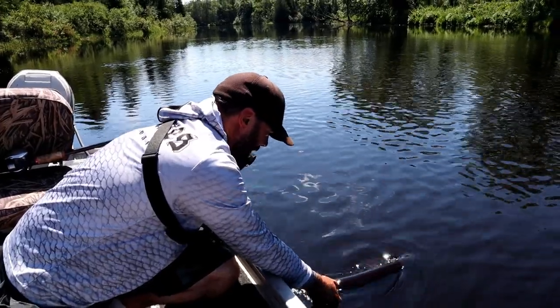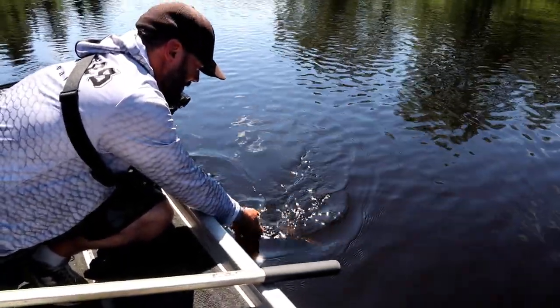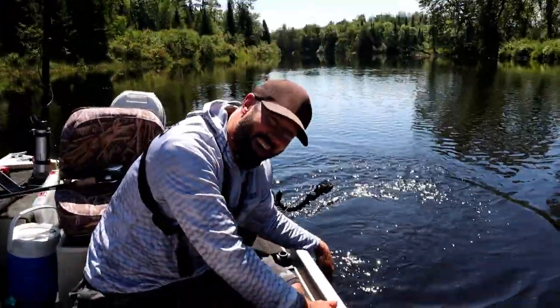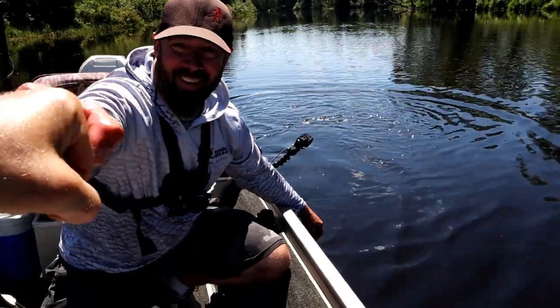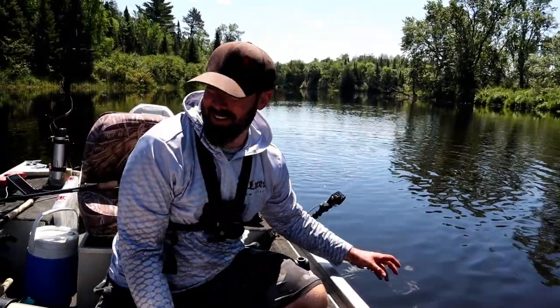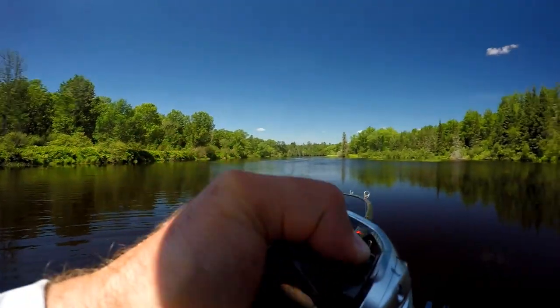Oh, gosh, look how pretty that fish is. There you go. There we go. Wow, dude. Awesome back-to-back cast. That's so cool. Even when they're that size, it's really fun. So we're just going to keep throwing what we're throwing. It seems to be working right now.